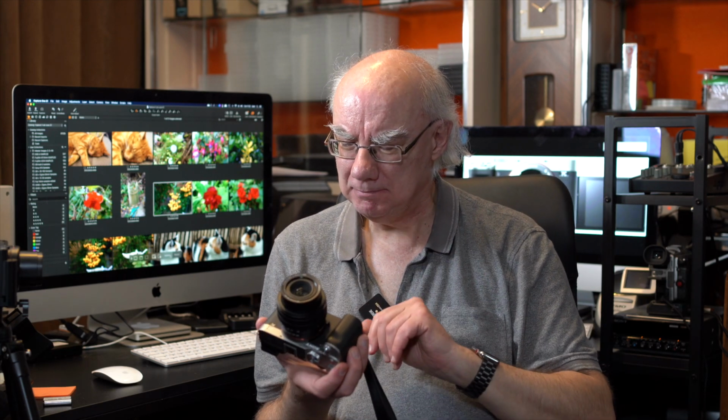But other than that, I can't really think of any major drawbacks that the A7C has. You can power it off a USB block, so you don't have any fear of the battery running out, although these batteries are excellent anyway, so you don't really have a fear with that. But you can run it off a USB power block, and that is awesome.